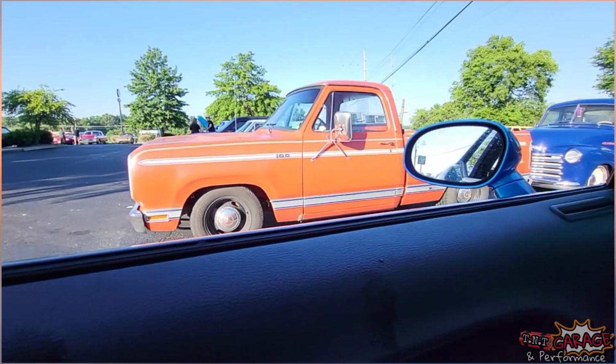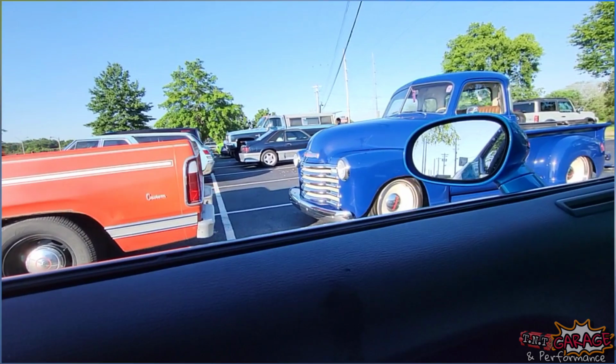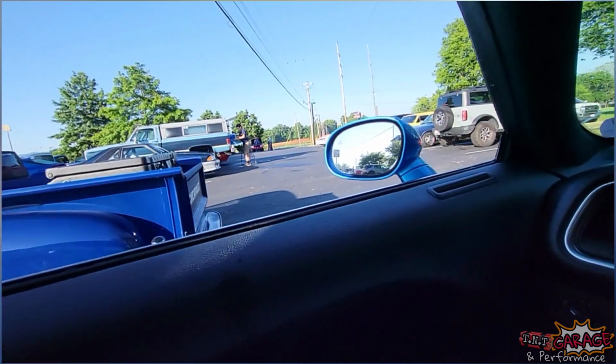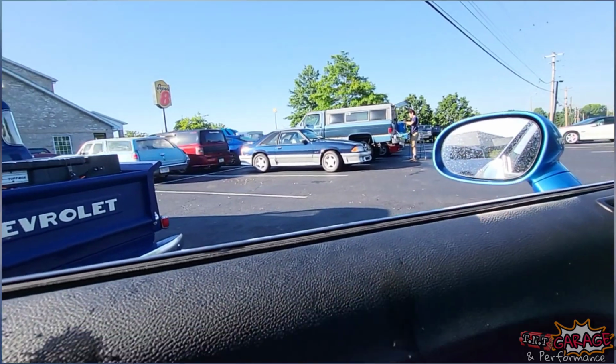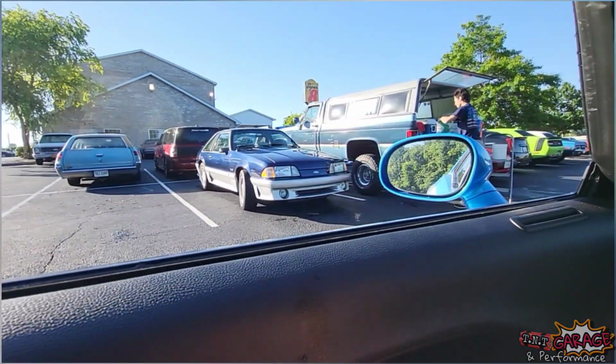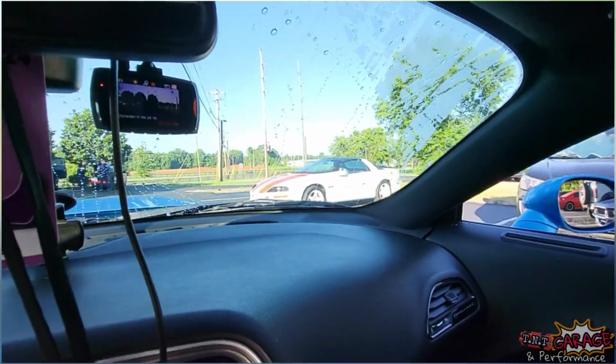That thing's got a Hellcat swap in it. It's a pretty cool pickup, a '49, I think. And a 30th anniversary Z.